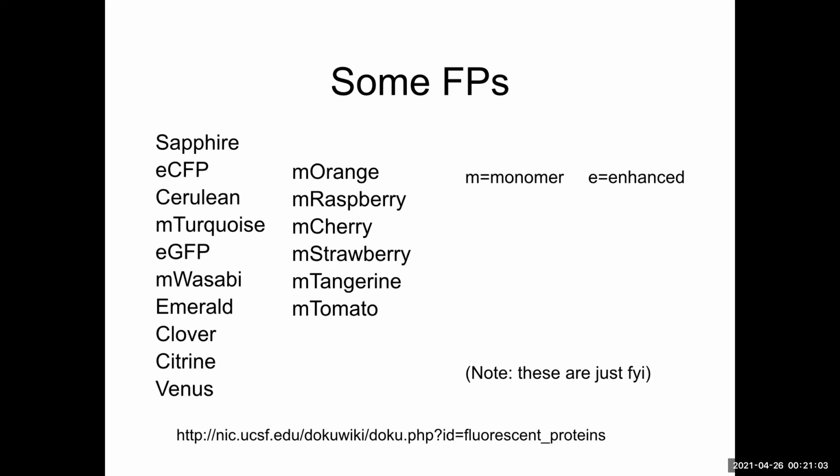M stands for monomer because there's some that dimerize, which means their two proteins stick together. And so they started with colors. This mostly came out of the Chen lab, and then as you'll see, some other labs started making them. And after they sort of picked a few colors, they just started going with fruits, which I get a real kick out of. So orange, raspberry, strawberry, tangerine, cherry. Cherry is the one that is widely used.